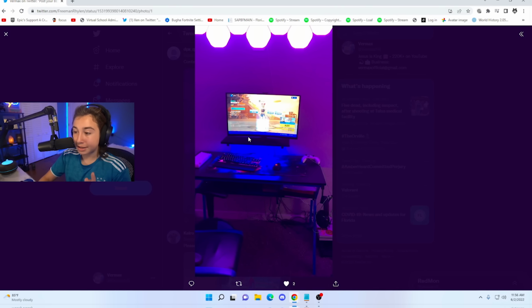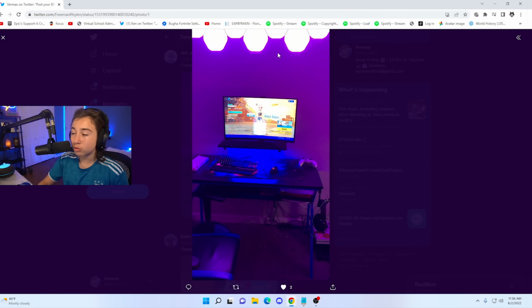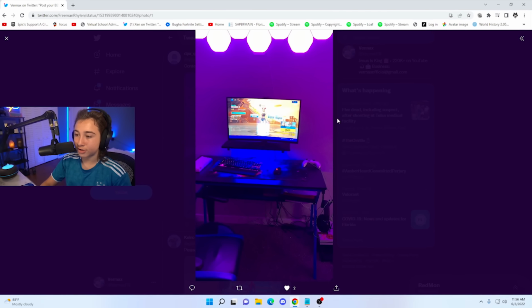He has good peripherals, the Apex Pro TKL, I think, and then the Logitech mouse. Definitely really good peripherals. Also has like these Nanoleaf lights at the top. I think this guy could have honestly just went for a new gen console or something like that.